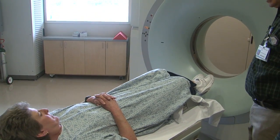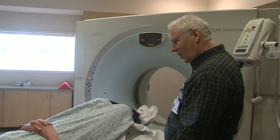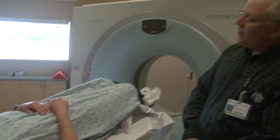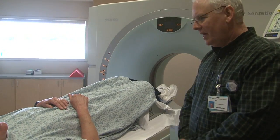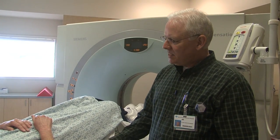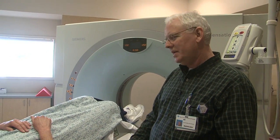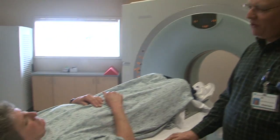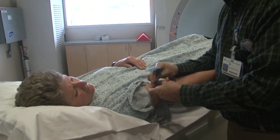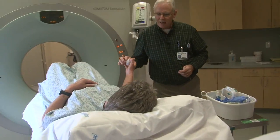We do have IV contrast that we need to use also. So I'll need to start an IV in your arm. Oh, what I drank was not the only contrast I get? No, that highlights your bowel, and we use some IV contrast, and it highlights your vascular system and your organs. It goes in, highlights your veins, arteries, spleen, kidneys, liver, things like that. Put a rubber band on up here. I'm going to wash my hands real quick while you go ahead and squeeze that rubber ball.